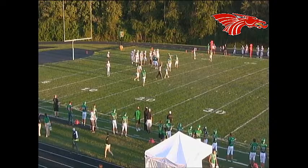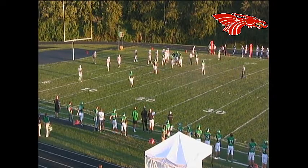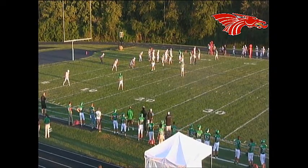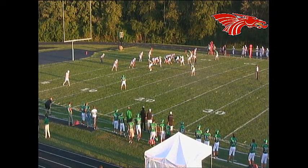But take a deep breath. It's incomplete. 2nd down and 10 for the Dragons. Yeah, when you're running an out pattern like that, the quarterback's got to come up, and that's got to be on a rope. You know, he kind of put a little air under it and gave the defender time to undercut that route, and it was almost a pick 6. Luckily, he just flat out dropped it.